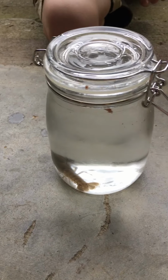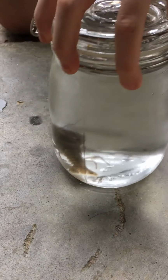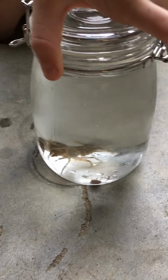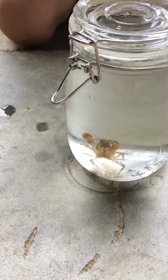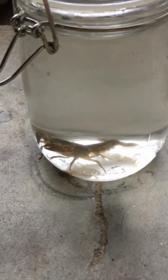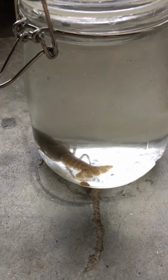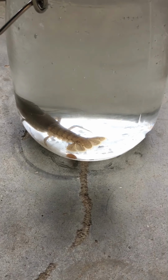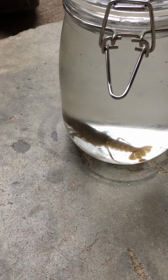So I found this crayfish in our creek, and he's going over here. I've got to turn the jar. He does not want to do that. There's condensation all on it. Some people call them crawdads, or crawfish, or crawdaddies, but I call them crayfish. This is about the biggest one I've ever found in our creek, because our creek only has little small ones in there.